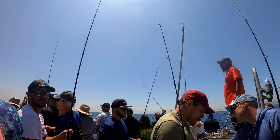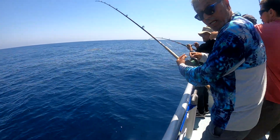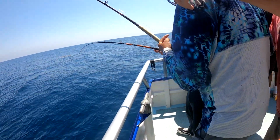Oh, another one going. Hey, fish, stop eating. This is not the time to eat. Go fish! All right, I want to get your fish first. Step to your left, let him over you. There you go.